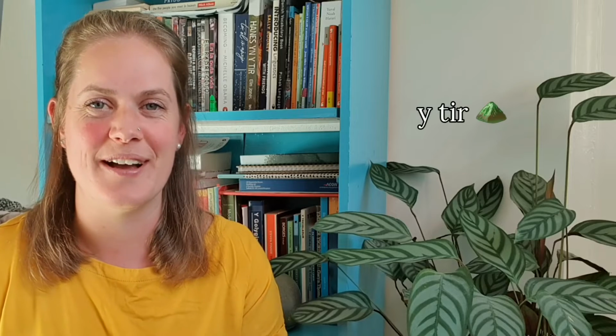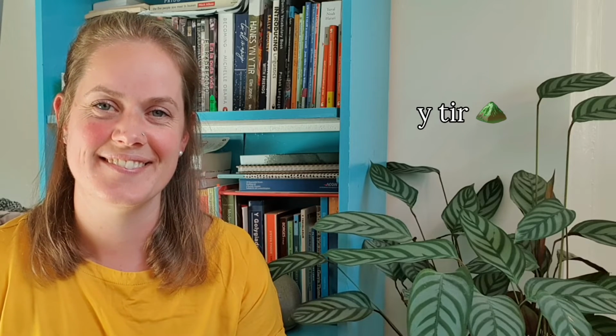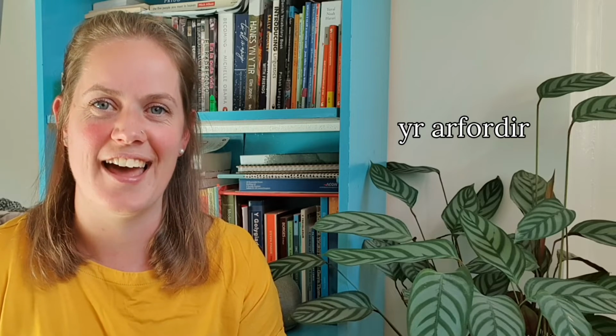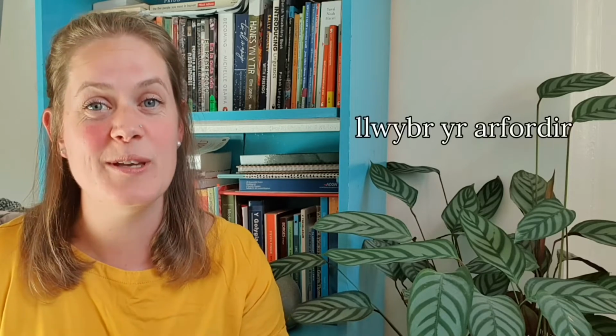And then the land in Welsh is y tir. Y tir. Do you remember the word for path? Llwybr. Da iawn. The coast? Arfordir. The coastal path? Llwybr arfordir.